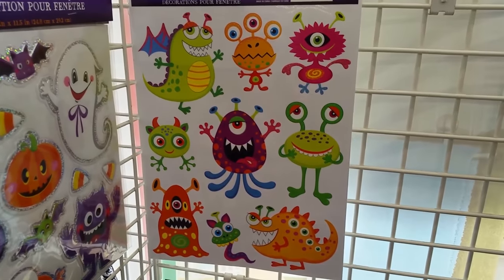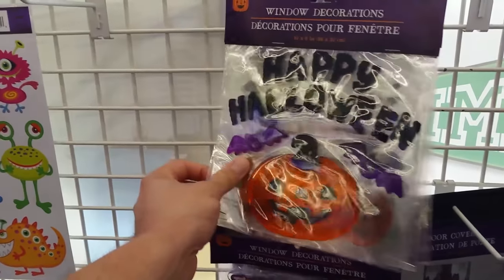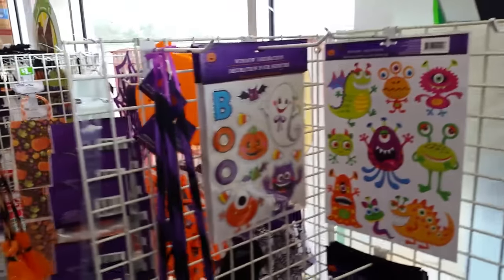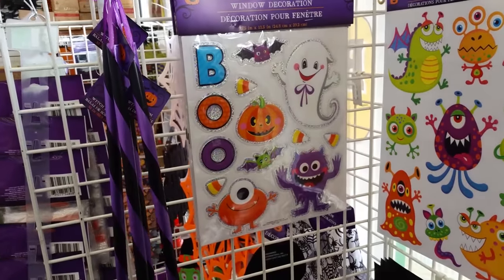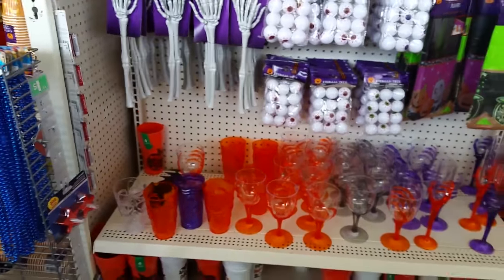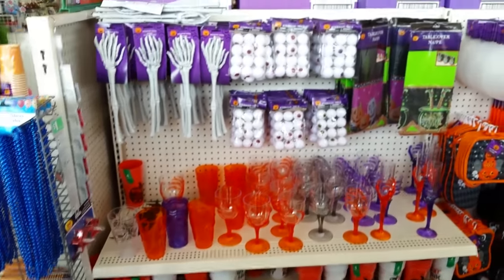Won't that be nice? Oh, Megan would love these. She loves cutesy monsters. Well, monsters of any kind, actually. Like anything monster related. Happy Halloween. The window clings. There's some more there. Trick or treat. See, this is a good place to get stuff like that. Like decorations and whatnot. If you're going to decorate for a party, just come to Dollar Tree. You can't really go wrong.